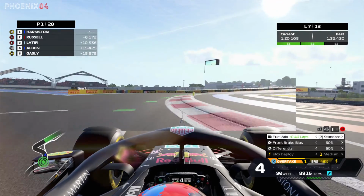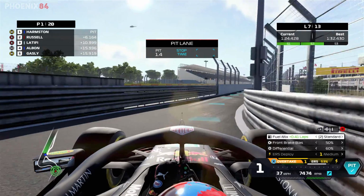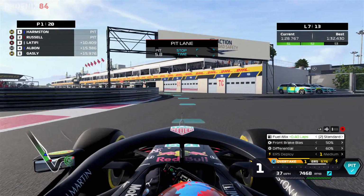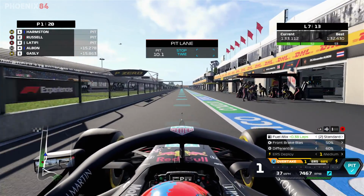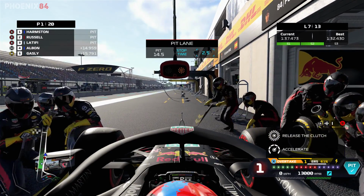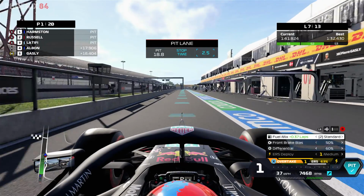But yes, we've jumped to lap 7, and we're coming into the pits to make our one and only stop. Obviously, doing the alternative strategy here. Albon is on the hard, so he's got ahead of Gasly, so he will effectively have the race lead, but the hards are absolutely woeful. I don't know why he's got on the hards. A 2.5 second stop, not bad, and puts us out ahead of Russell as well.